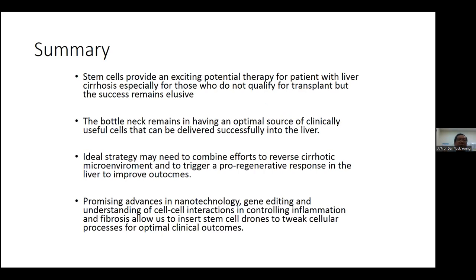But in summary today, while stem cells provide exciting potential therapy for patients, especially for those with liver cirrhosis and those who don't qualify for transplant, efficacy has remained elusive. The bottleneck remains in having an optimal source of clinically useful cells that can be delivered into the liver. And as such, clinicians have sort of borrowed from hematopoietic stem cells and various stem cell options to try to help the liver.